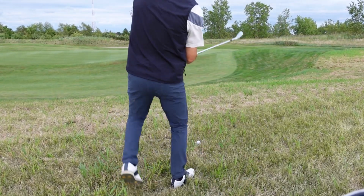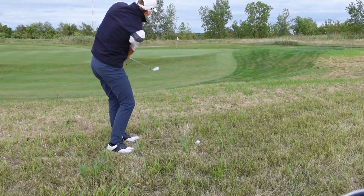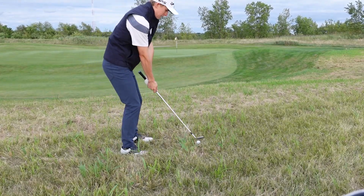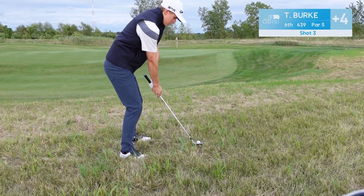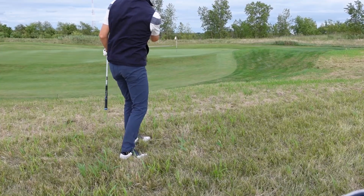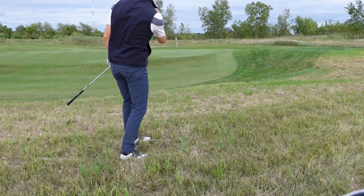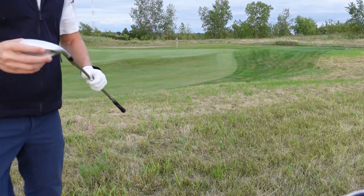Okay. Not here, Travis. There. Okay. Nice little bumper. Oh, too fat. Too fat. Oh, sit. Not the hill. Sit. Oh, that was just a little bit too hard. I cut it a little thin.